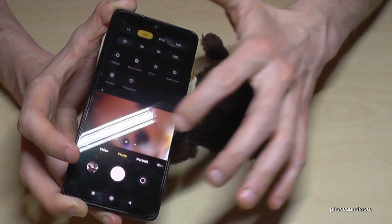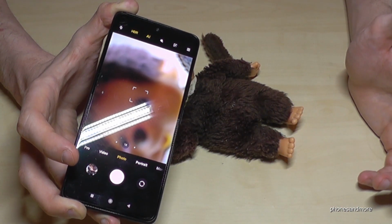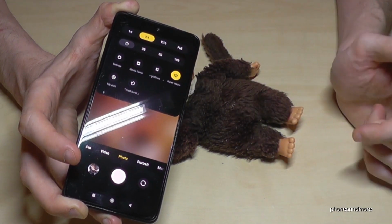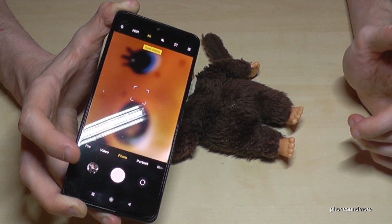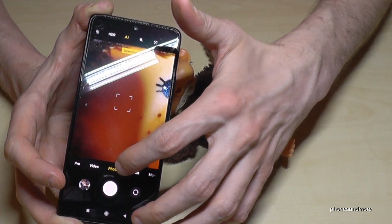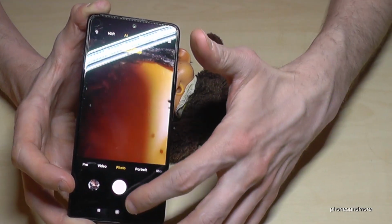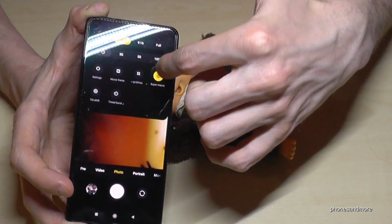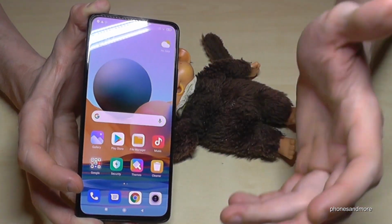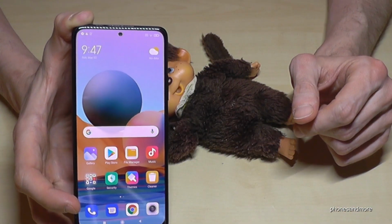This is the basic cam here. The camera cannot really focus, as you can see, but if you tap now here on the 3 lines and go to the super macro cam, you will have more clear pictures. But as I said, if you want to have the best camera, it is always the main one, because it has more megapixels and a better quality at all.